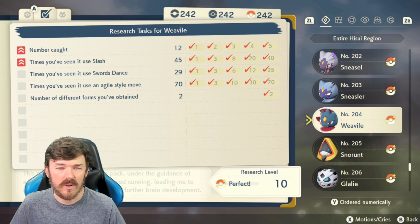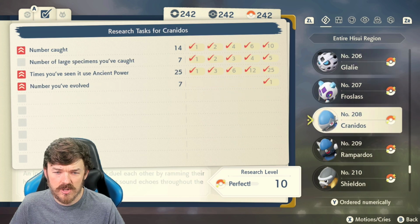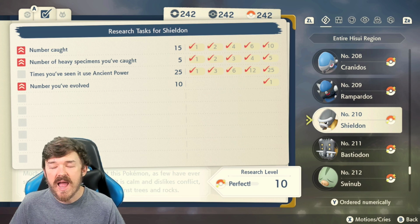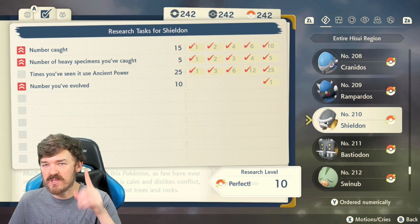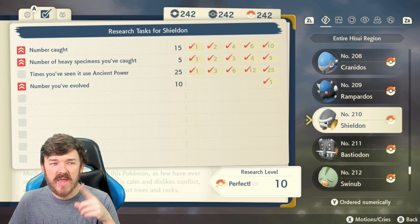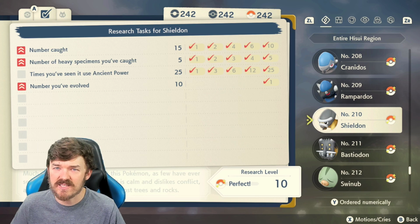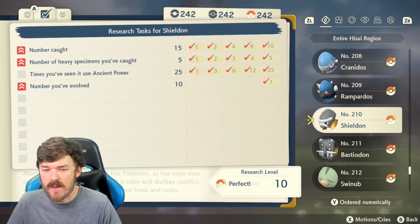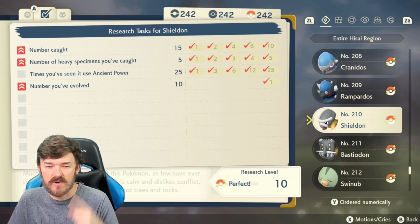Weavile was another difficult one because you can only get it from distortions, so that's another tricky one. Rampardos, Cranidos, trying to get the large specimens for Shieldon and Cranidos, man, that took forever. And keep in mind, you guys, when it comes to those large specimens, you can trade them, and you can also trade them for the number caught as well, and you can get those from a friend. If your friend has a large specimen, that's how I got my Shieldons done. Big shout out to Amal, thanks for helping me with that.